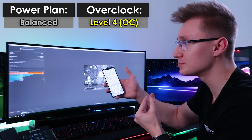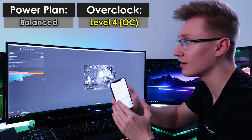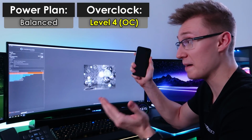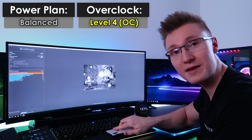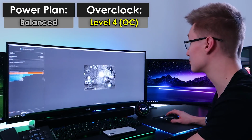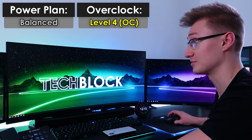So we're only 3 points behind. That is really, really close. I think we can definitely beat it during this series, as we've apparently maybe possibly gotten it stable on the level 4 overclock. So Cinebench seems to run fine on the balanced power plan, surprisingly enough.